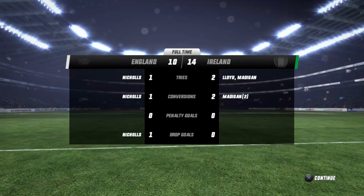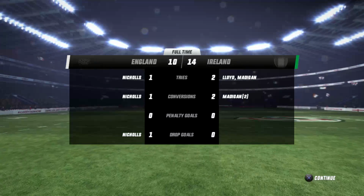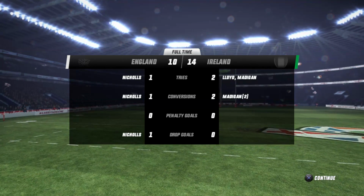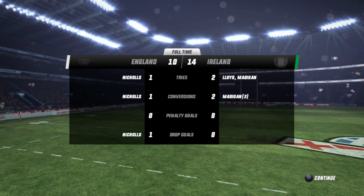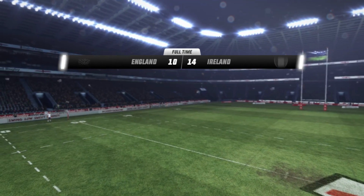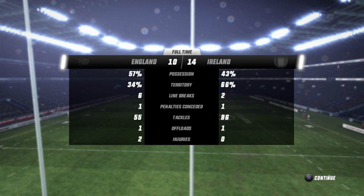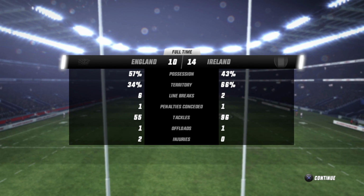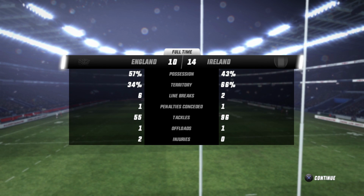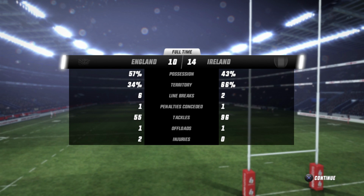We do get a bonus point for being within 7. Nicholls scored all our points, a try, a conversion, and a drop goal. And as I said, Lloyd Madigan with the other 2 tries for Ireland and the 2 conversions. It went so well. I mean, we scored the drop goal. We were looking fantastic. And now it's all gone crumbling down. Full time, 10-14. England with possession. Ireland with territory. I mean, line breaks were 5-2 at half time. I don't think Ireland added one. It was 6-2 to England. So how that try was scored, I do not know.